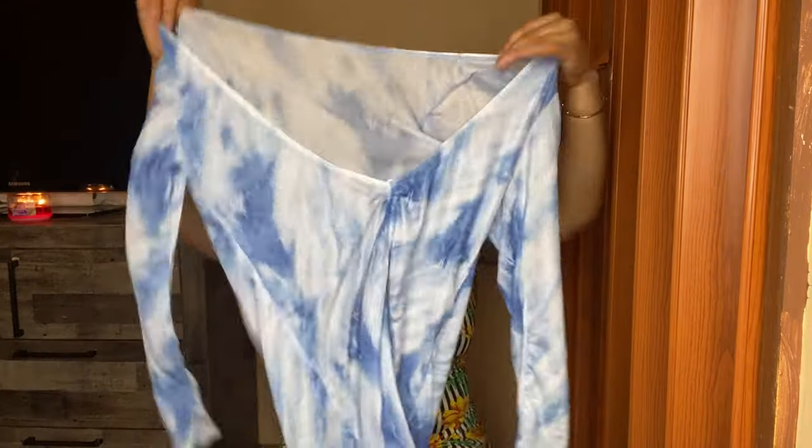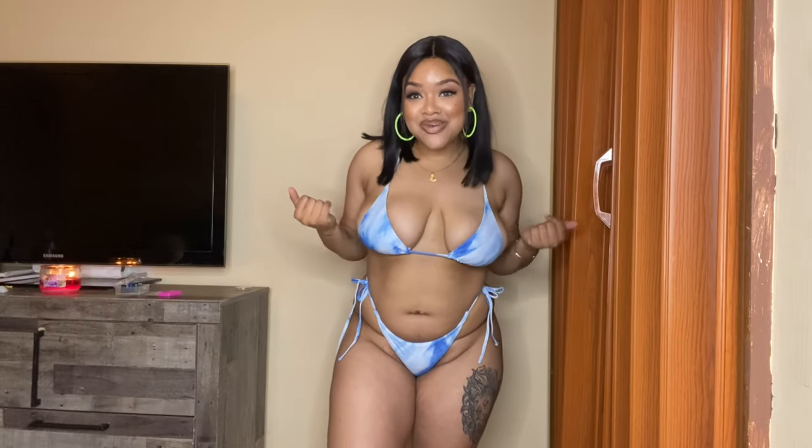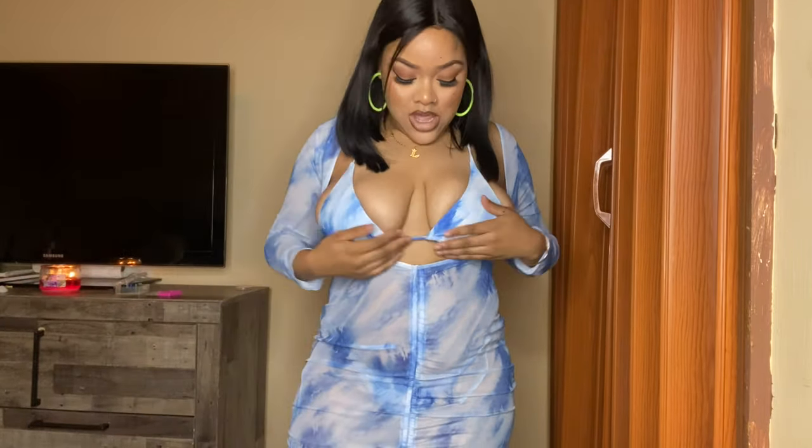So yes. Okay, guys, I don't usually show this much for the internet, but I feel like I've been working on my body. I've been working on myself. Why not give a little? I'm not going to turn to the back, but you see the front though, okay? So this is really, really cute. I love it. It's everything for me. One inch and my boob is coming out, okay? So one inch and it's gone and I don't need that.